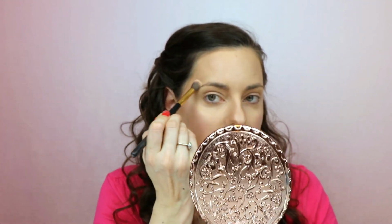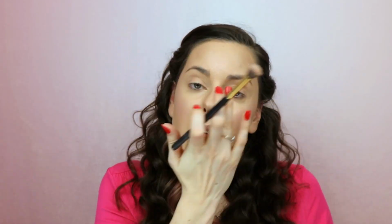Some people also do the bridge of the nose like that. And then sometimes people will also dust the tops of the eyebrows. So do what you like, whatever part of the face you want to draw attention to, do it up. All right, so there's that.